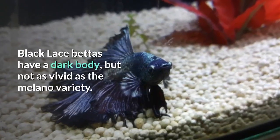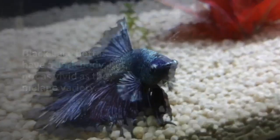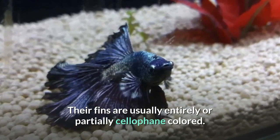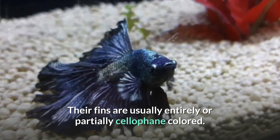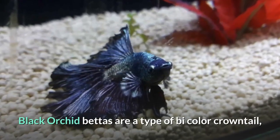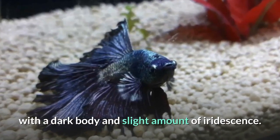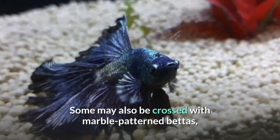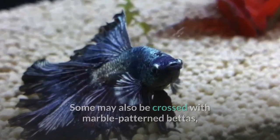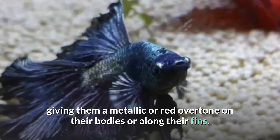Black lace Bettas have a dark body, but not as vivid as the Milano variety. Their fins are usually entirely or partially cellophane colored. They are usually fertile. Black orchid Bettas are a type of bicolor crowntail, with a dark body and slight amount of iridescence. Some may also be crossed with marble patterned Bettas, giving them a metallic or red overtone on their bodies or along their fins.